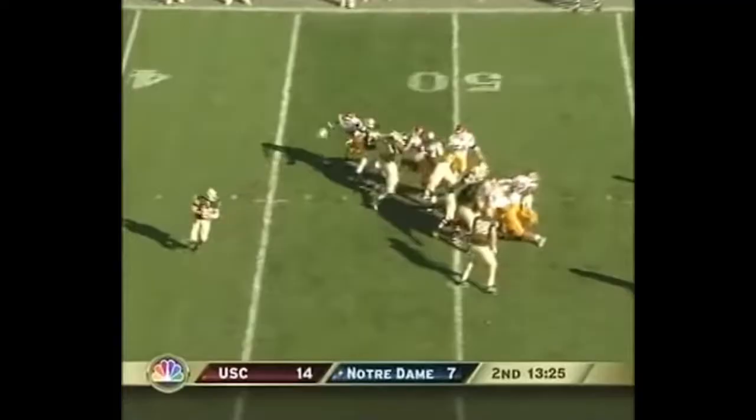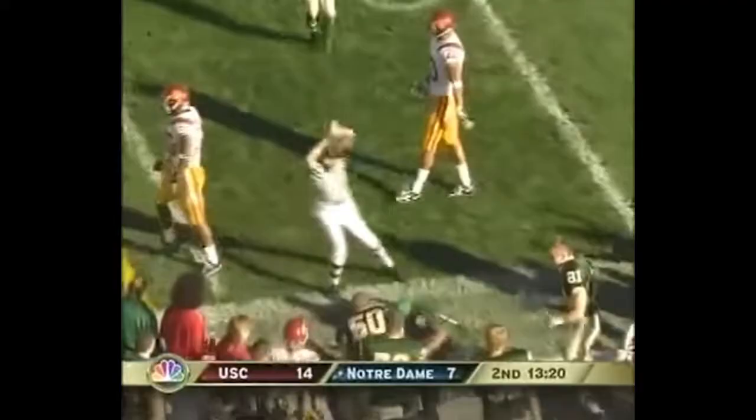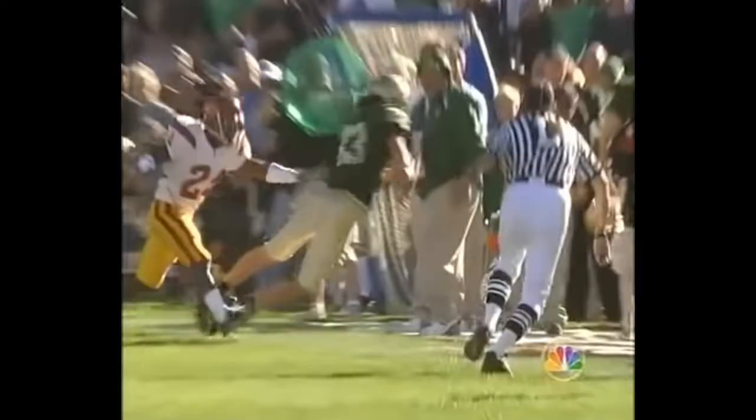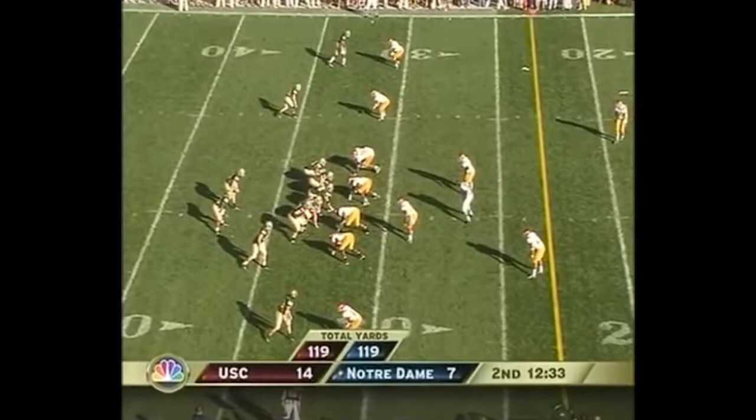Quinn rolls to his right, plants his feet, and delivers. It's caught on the sideline. Got 1 foot in, to Jeff Samardzija for a gain of 13 yards. Well, you have to use your body to catch the ball. You don't make this catch. He's kind of stabbed it with his left hand. Quinn goes for the end zone. Samardzija.